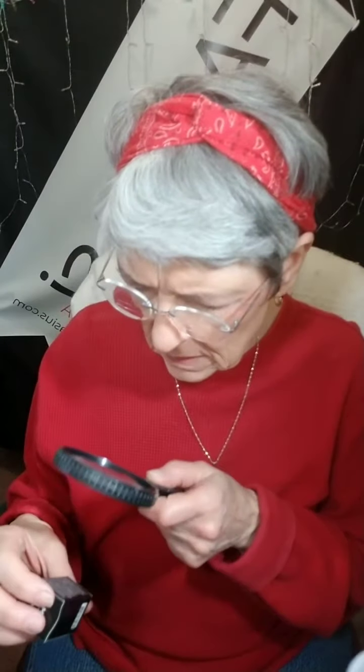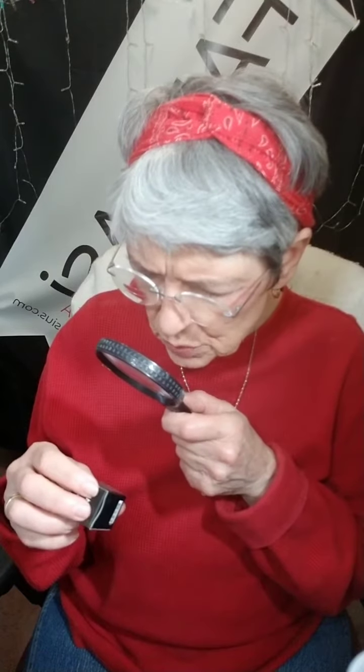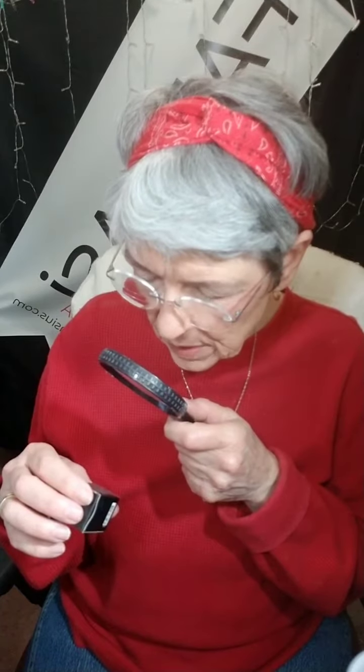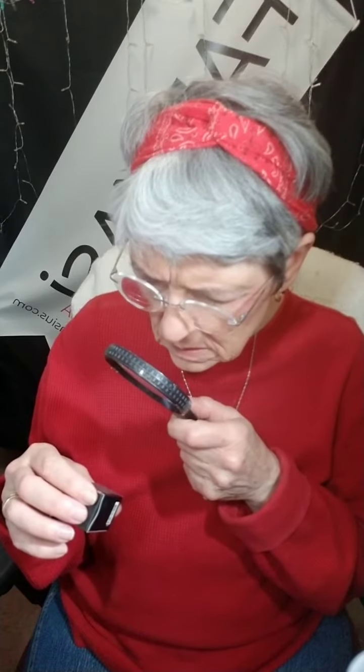Let me see if I can even see this little tiny print. I don't even think I'm gonna be able to see it even with my magnifying glass. Maybe, hang on. How to use: apply with either a dry or wet brush, depending on the effect. I think we ought to do a wet brush or a dry brush.